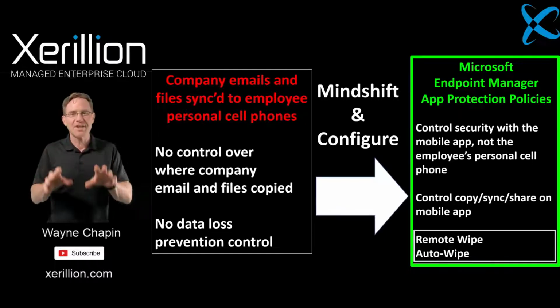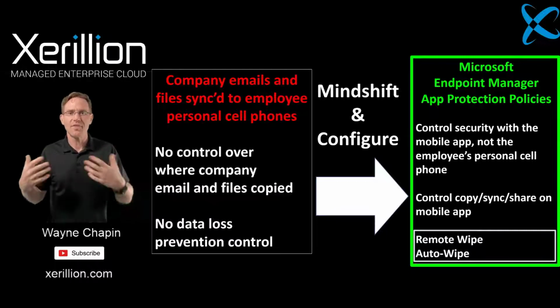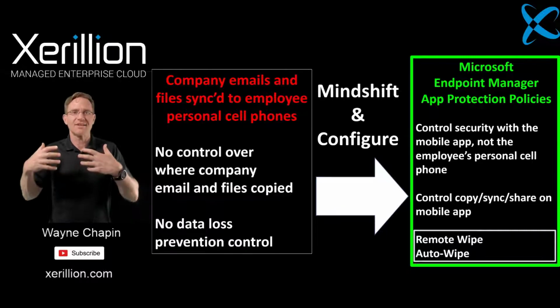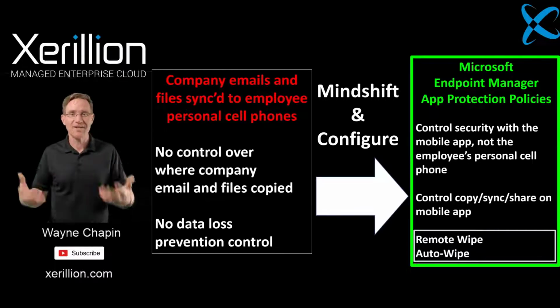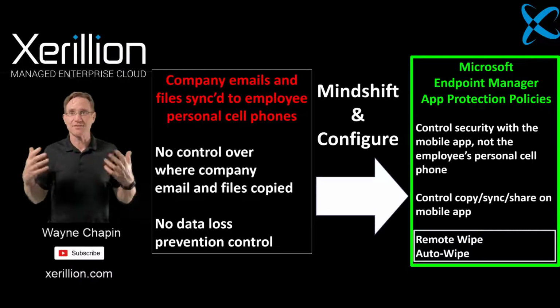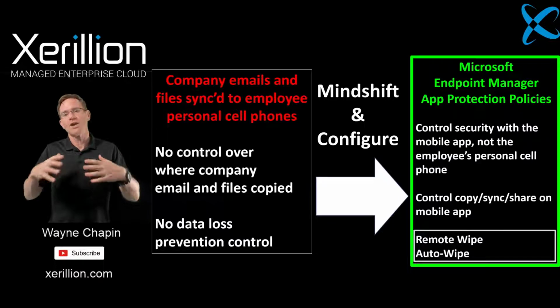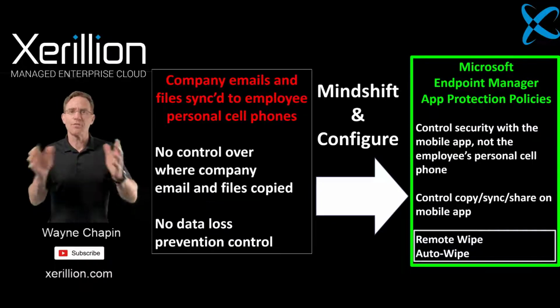And using this app protection policy, we can configure that if that employee is no longer with the company, then on the next sync, company data will be removed from our mobile app. Or if the app hasn't checked in with the Microsoft 365 tenant to verify that employee still has an active subscription, data will be automatically removed from our app after, say, 14 days or whatever we specify.